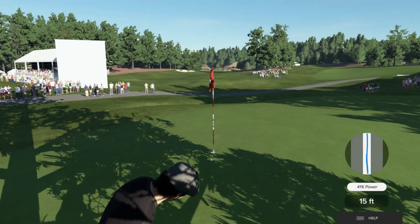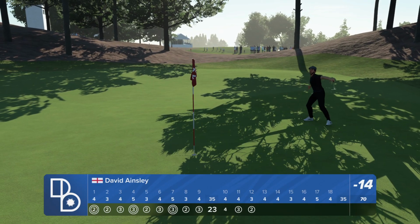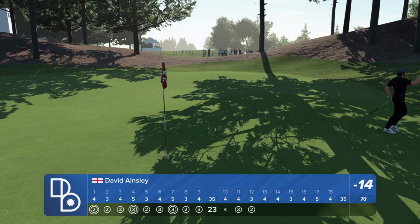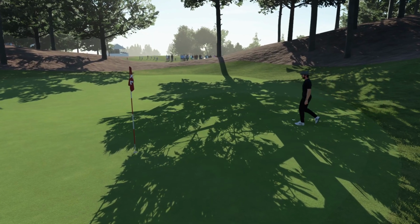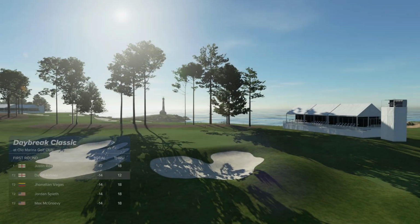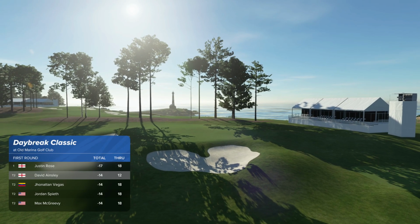Oh yeah, this is tracking nicely. And with that putt holed, it's back-to-back birdies. Step aside, gents. This man's marching into the top five. And as we look at the leaderboard, this player is in second behind England's Justin Rose.